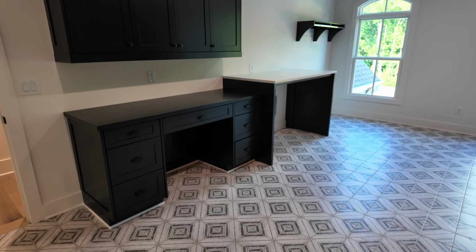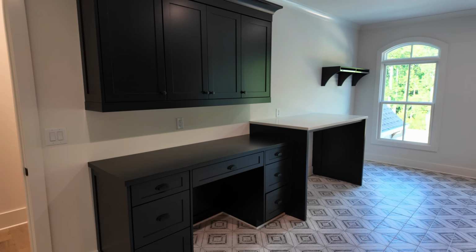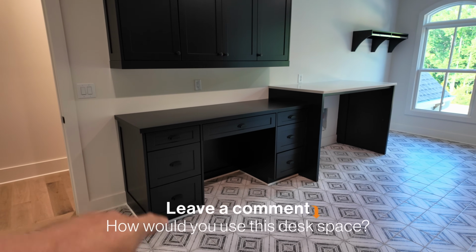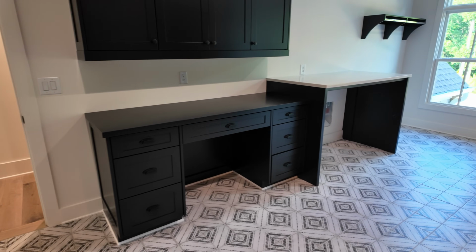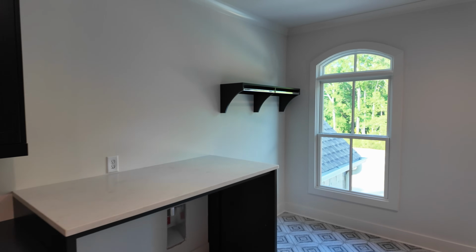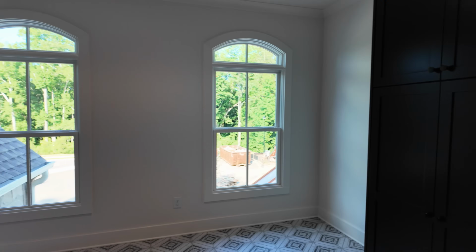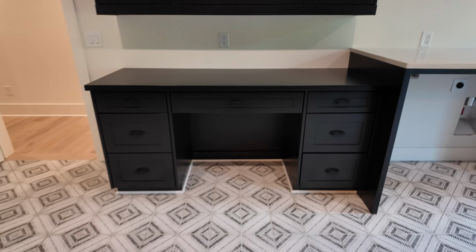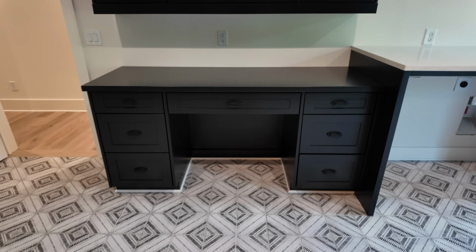Now, if you're new or you didn't have a chance to comment last time, let me know how you would use this space here. So obviously on that side, you're putting your washer and dryer. You got room for whatever you might need in this space. But are you doing potential arts and crafts there? Is it a homework station? Drop a comment, let me know how you would use that space. Let's take a look at the second owner suite.